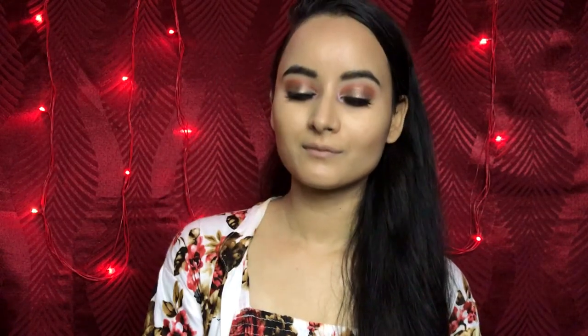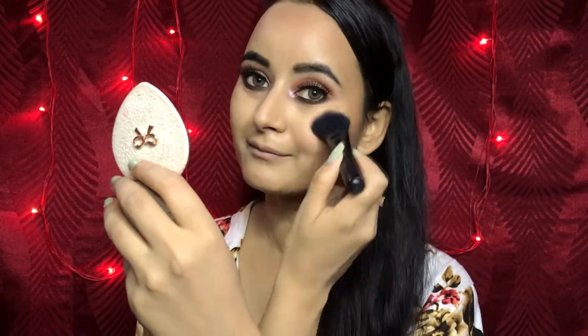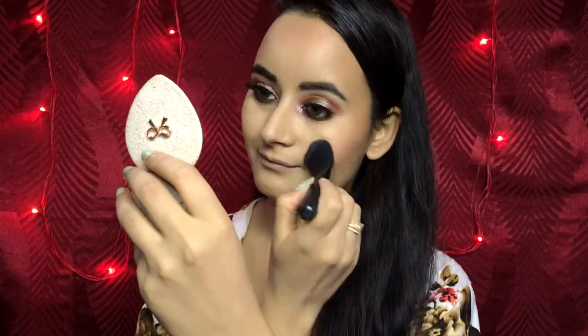For blush, I'm using PG Sweetie from Maybelline New York. It gives that natural pinkish tone. I will be using a brush from Maybelline New York. Make sure you smile so that your cheekbones are visible while applying the blush. A little bit on the top of the nose so that you get the natural feel.